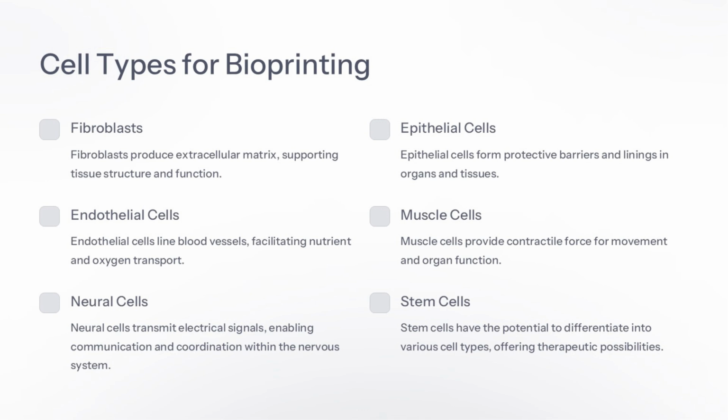Muscle cells generate contractile force, enabling movement and proper function of organs. Neural cells transmit electrical signals, enabling communication and coordination within the nervous system. Stem cells have the unique ability to differentiate into various cell types, offering exciting therapeutic potential in regenerative medicine.